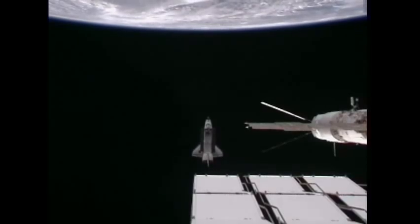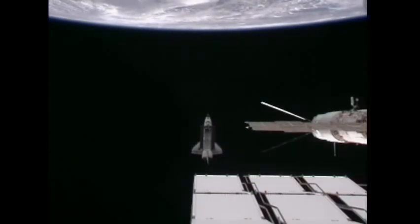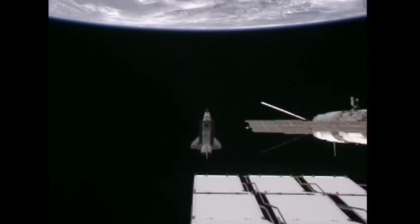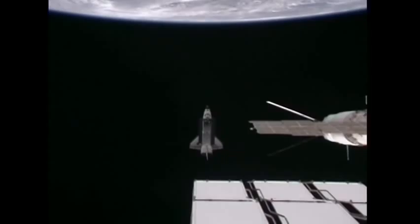From the International Space Station, Endeavour now approaching the fly around, about 180 degrees now of the 360 degree fly around. So Endeavour is now almost directly behind the station.